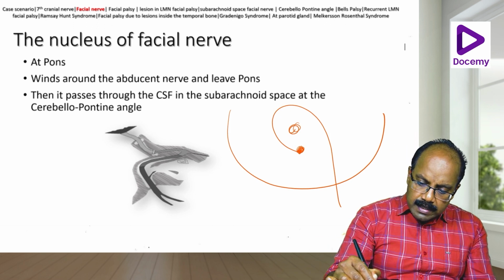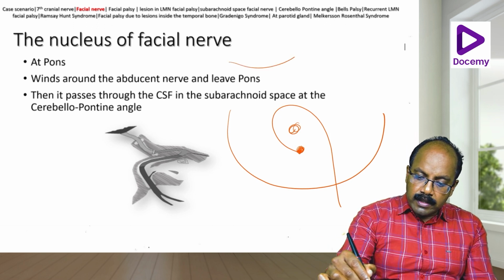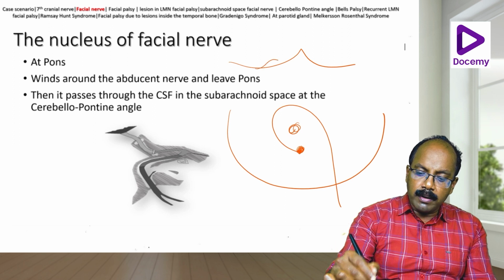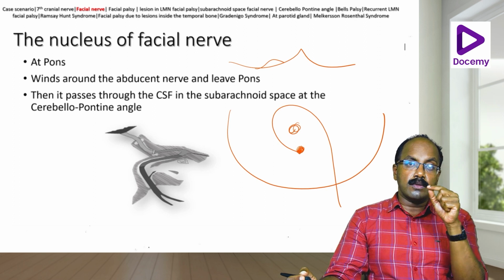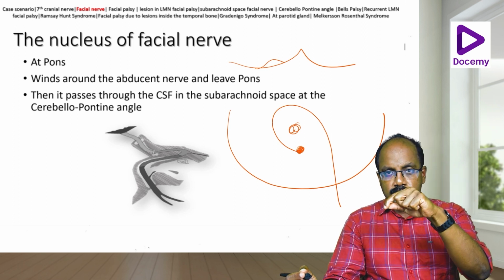Because of this winding, the 4th ventricle is here, and there is a small bulge which happens in the 4th ventricle. That is called the facial colliculus. So the 7th nerve will wind around the abducens nerve and come out.